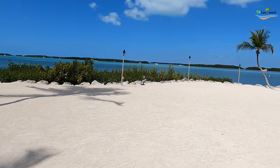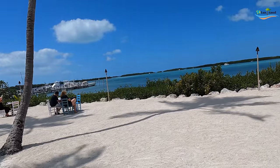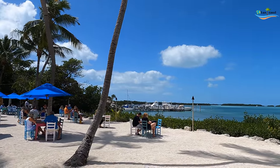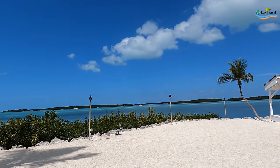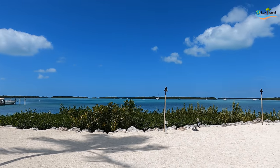And it's very nice scenery, has lots of palm trees around. The water is beautiful and folks are just outside chilling because it's actually a really, really nice day today. Perfect weather. It's really, really nice. It's nice and relaxing out in the open air. The views are spectacular.